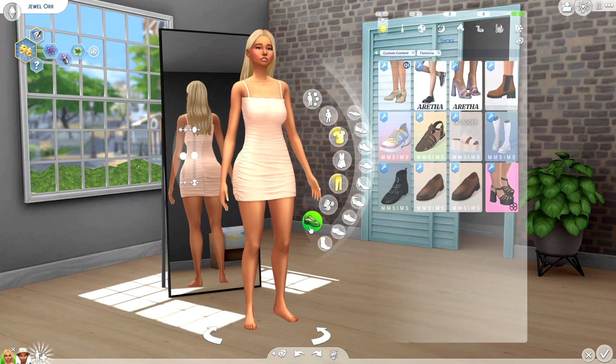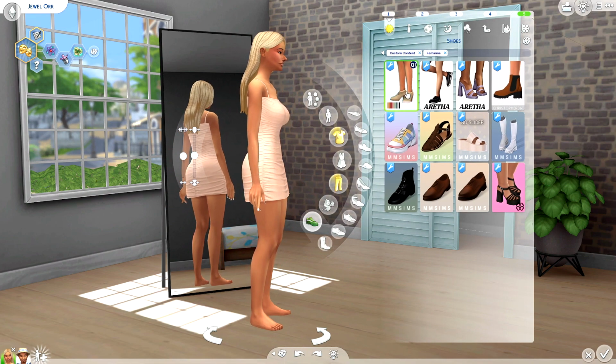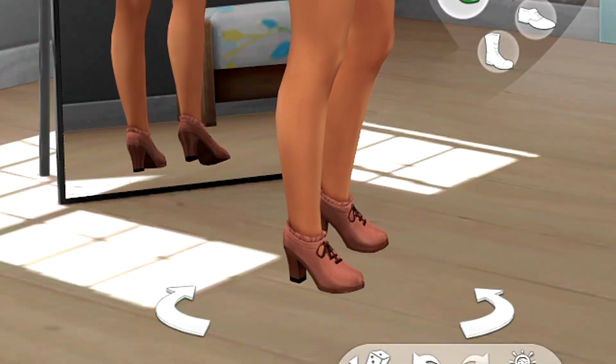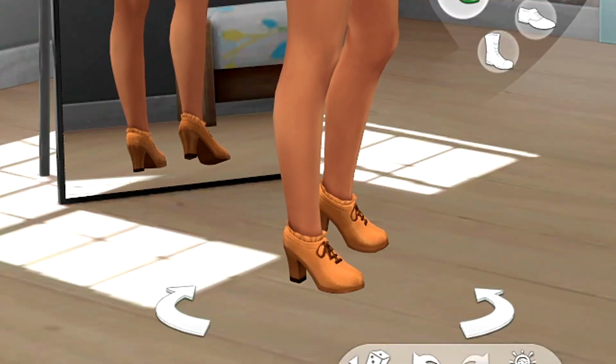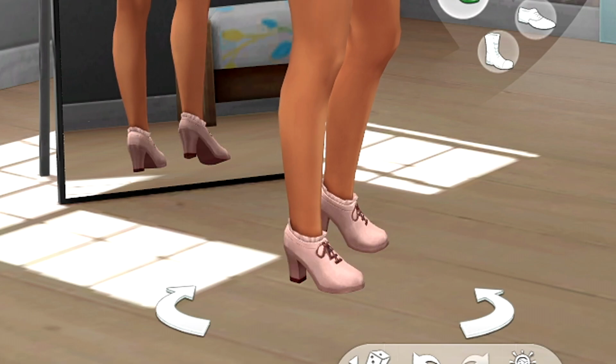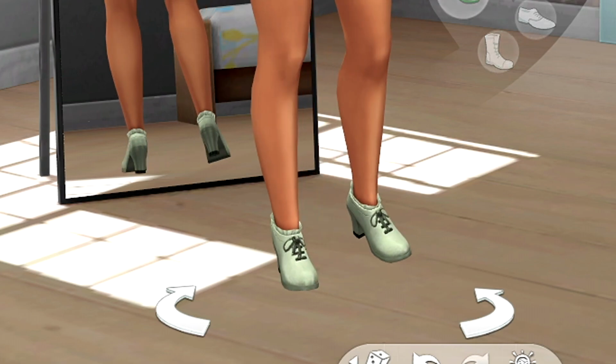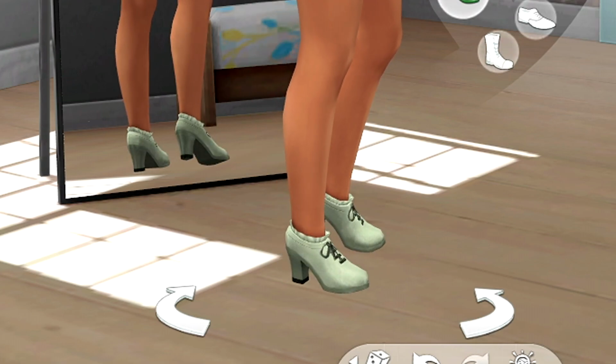Now let's move on to the shoes. Okay, I downloaded these shoes by Quirky Introvert. Have I been calling them UrbanSims the whole time? Oh my god. Honestly at this point, just mute me. But yeah, these are cute. They're like little booties. I love how thick the heels are.